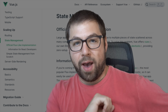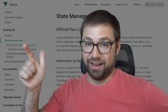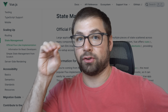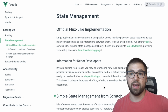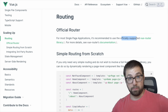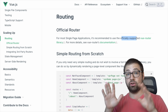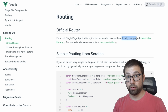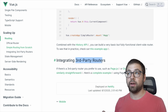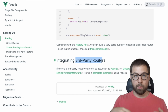Any sufficiently large UI application will inevitably need two things: a routing solution and a data state management solution. In Vue.js, both of those things are first-class supported libraries by the Vue.js core team. They have their own Vue Router for routing in large Vue applications. It is officially supported, so any newcomer to Vue.js who wants to do routing can just use it and be confident that it will be around forever. Of course, you can use third-party routers if you want, but having that first-party router is an extreme vote of confidence in the sustainability of that library, and also tells newcomers what to use.